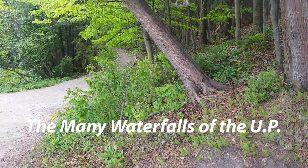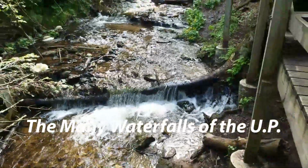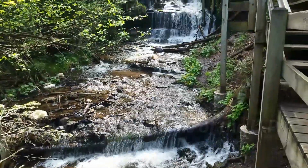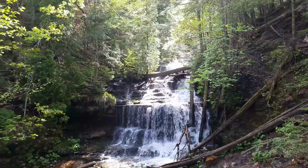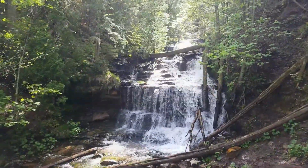We want to end with a lot of different waterfalls. These will tell you as they go where they're at. Some are along the road, some are back paths. But sit back, enjoy the beauty that is the Upper Peninsula.